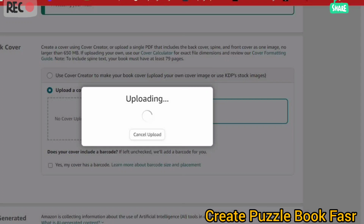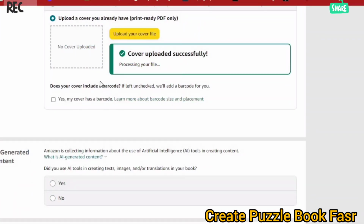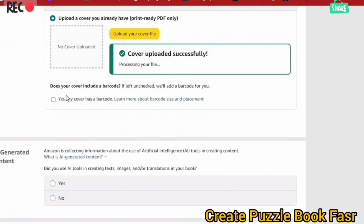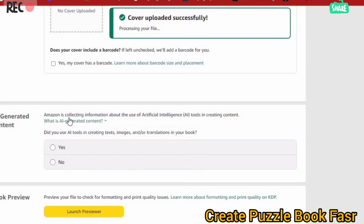It's going to be done maybe. Okay, so you can see my cover has been uploaded successfully. You don't have to read all of this, you can read it though, but just follow the same way. This is something I've been doing for years, so I know what is needed to be done. You can read all of it though.